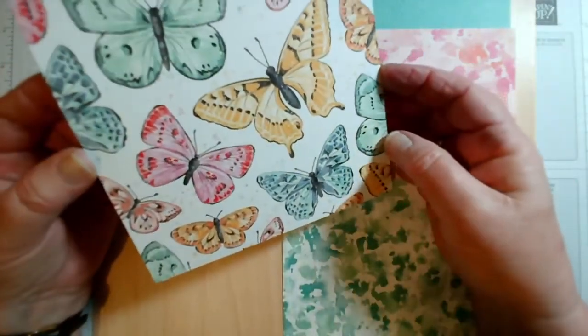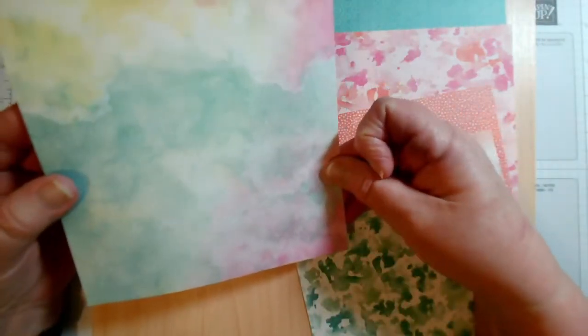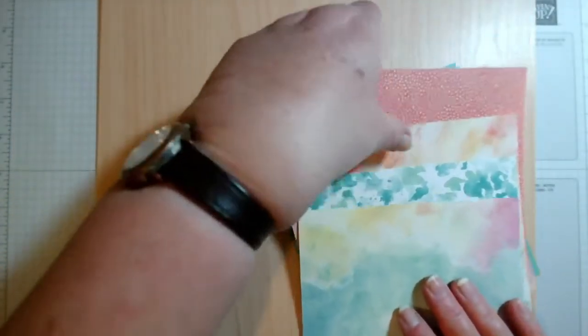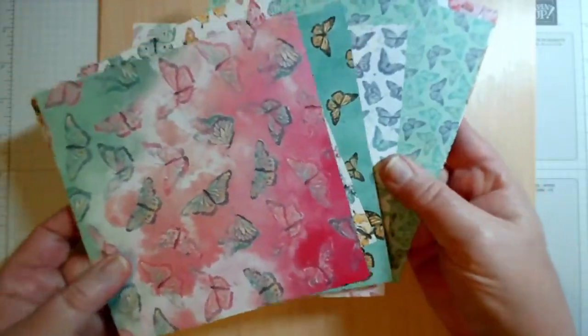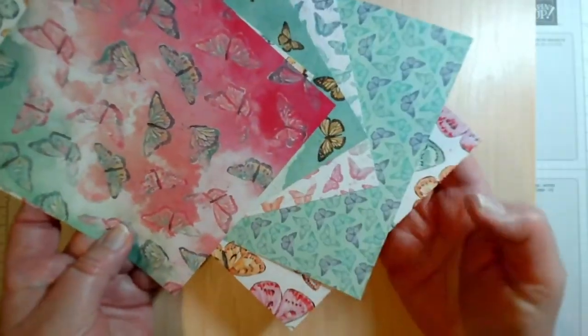And then these large butterflies here, and then that lovely, again, that watercolour effect on the reverse. So some fantastic papers. So say 48 sheets, and they're just beautiful if you like butterflies. Now if you don't like butterflies, I can honestly say this suite won't be for you.